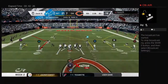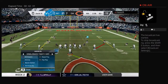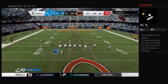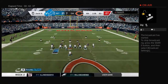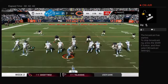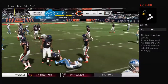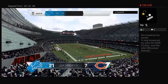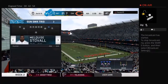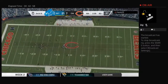So after the run for no gain, here's 2nd and 10. Now a handoff here to his running back. And here's another tackle made at the line, so they're converging well on the football now. And this defense here going to burn their second timeout. But you can also factor in another timeout that they'll get when the clock stops at the 2-minute warning.